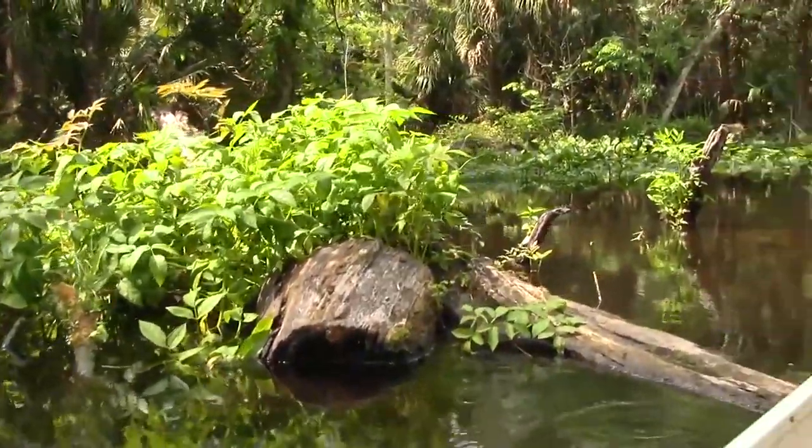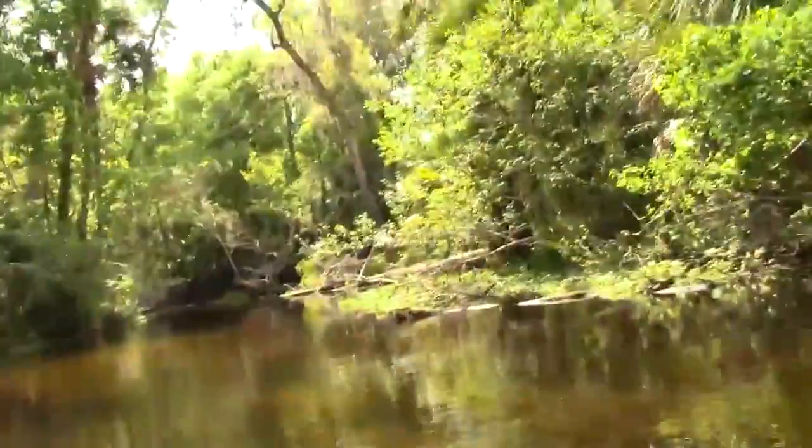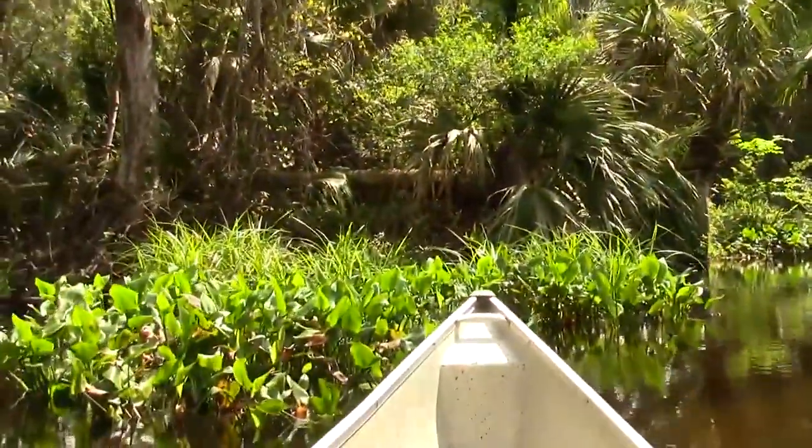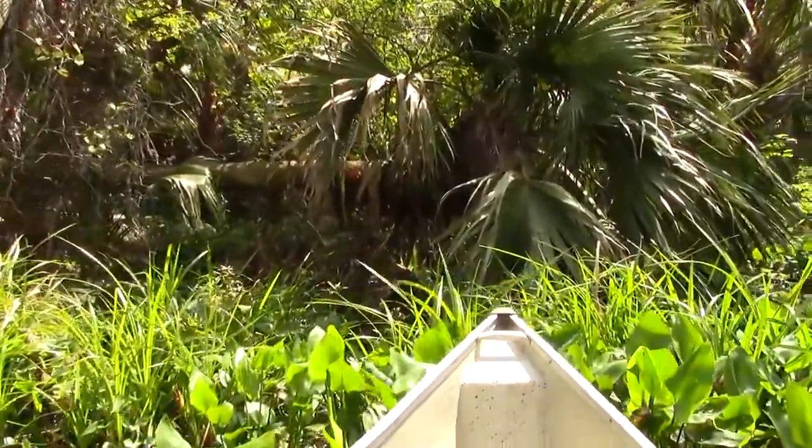Nature. Should we go that way? Or that way? Or this way? Probably not this way.